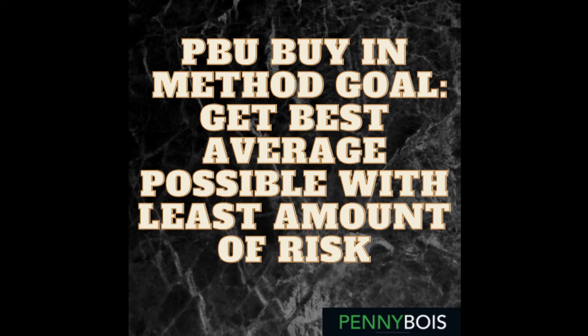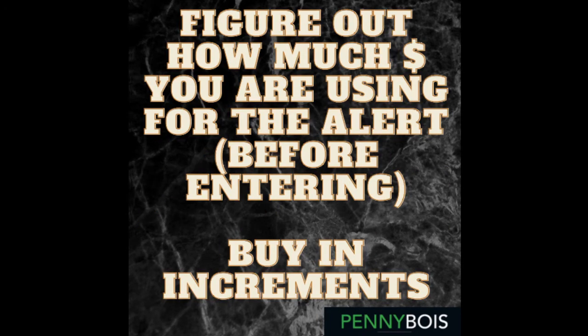The reason why PENNYBOIS calls it the 25-25-50 rule is because the way it works is by buying, for example, 25%, 25%, and then 50%. But what does that mean? Well, to start, before you enter a play, you need to figure out how much you plan on putting into that play. So for example, let's say that you plan on putting in $100 to stock XYZ. This means that you're not going to let yourself put more than $100 into that stock, because once you start to do that, you're no longer finding a good average, you're averaging down, and you're breaking your plan. And remember, once you veer off of your plan, then you're gambling, you're not trading.